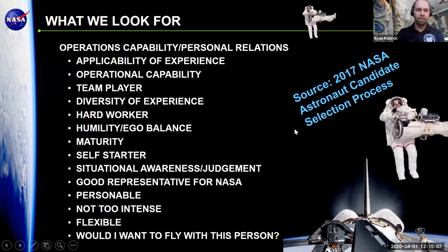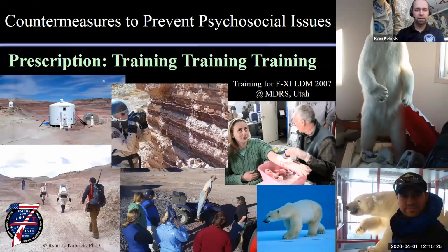This is from the last selection from 2017 for the astronaut selection for NASA. And so there's a lot of the traits that overlap here: not too intense, personable, self-starter, hard worker. So these are the type of things that you would expect in a selection process. So the main thing here I believe in as well is that training really is the key to making these things work well. I mean, that's obviously why we train crews before sending them anywhere.